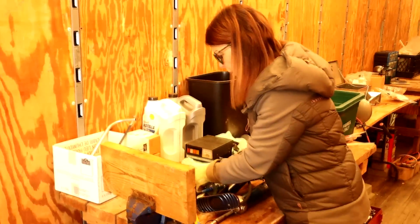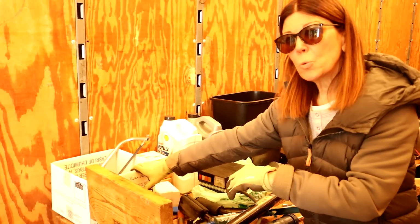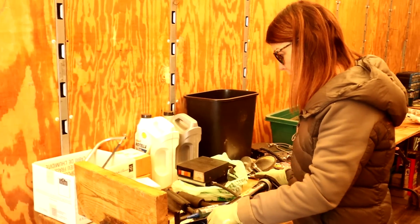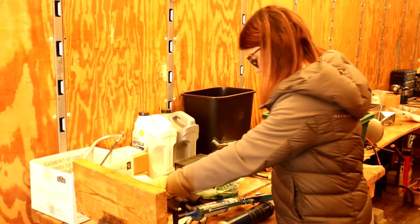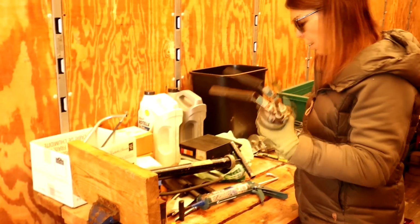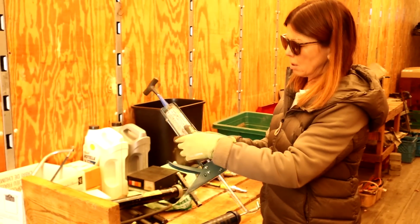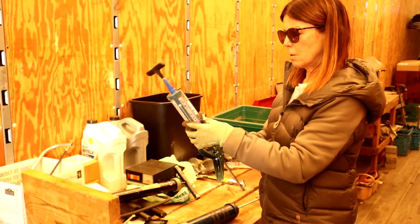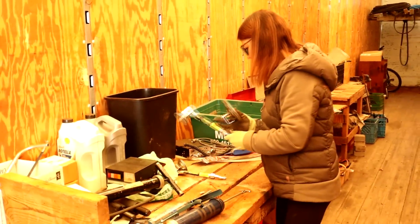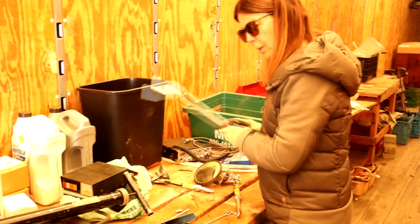Maybe truck parts, because he kept some of his boat stuff here too. Dave had three boats, by the way. Grease guns. Big honkin' grease gun. Wow. And it's a grease gun for sealant, flexible sealant. Mirror brackets, more light bars.